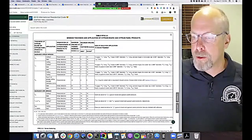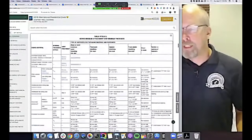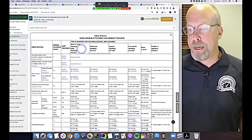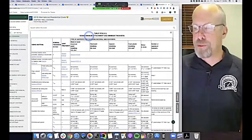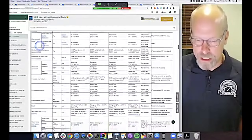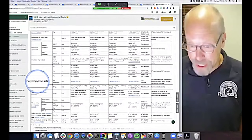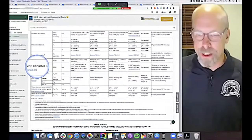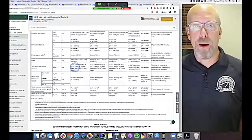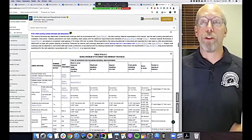Let's see. Is it that? One of these, here's the table. It's table R703.3.1. So here's minimum attachment and minimum thickness. On the left side is the siding material, all these types of siding material. There's insulated vinyl siding, there's polypropylene siding, vinyl siding right here. And it tells you if it needs to be lapped or not, and what kind of ring shank nails or fasteners are needed, and how do you treat the joint?